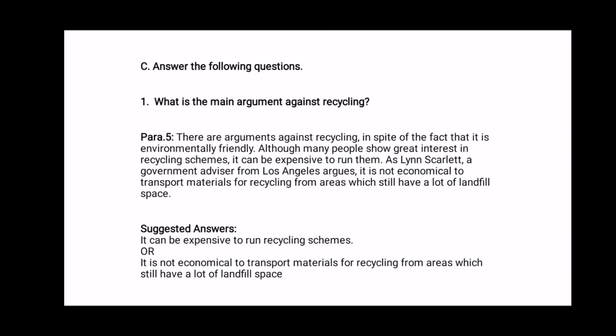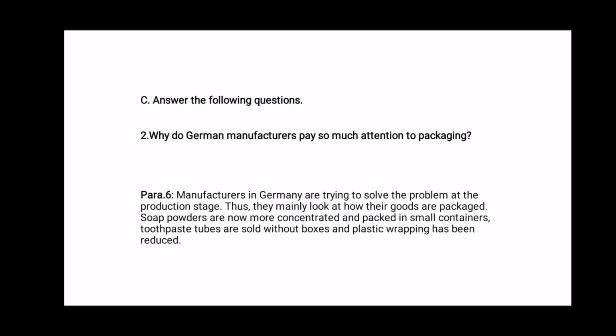All right, question number 2. Why do German manufacturers pay so much attention to packaging? This was in paragraph 6. Here, I'll give you a few moments so that you can have a quick look at paragraph 6, so you can read the sentences. I'll be here with you. All right, if you read these sentences here, let's move on.